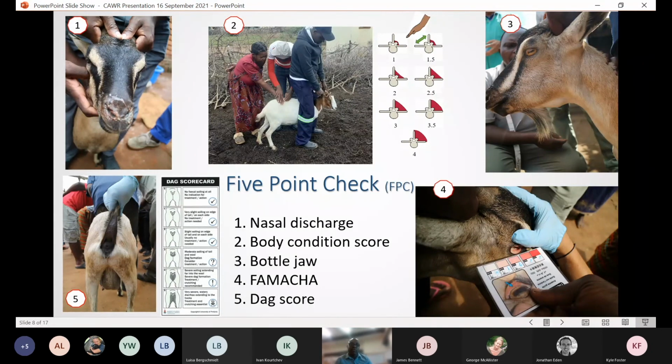The second aspect is the body condition score, where we help farmers assess the body condition score using the palms of their hand. As you can see in the picture, they look at the back fat thickness as well as the muscle, and it gives an indication of the body condition score. We have given them scorecards where they can grade the body condition on the basis of the appearance or the feeling on the spine of the back of the goats, as well as the rib area. We advise the farmers that a body condition score of 2 and below means there is a probability that there are internal parasites. The third aspect is the bottle jaw, which we call submandibular edema, and we advise farmers to look for that in the goats; its presence indicates internal parasites.